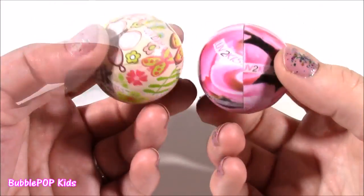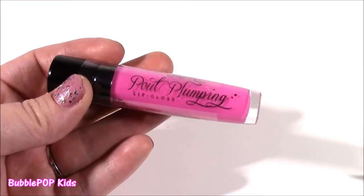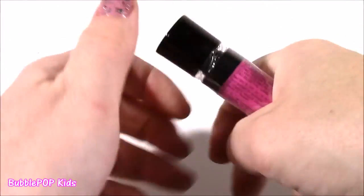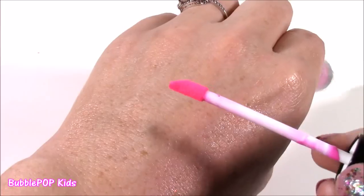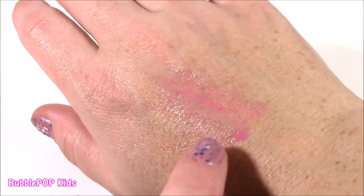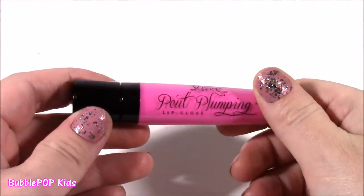These were good ones. The next one, and I always love a good lip plumper. And they kind of tingle when you put them on. And I've tried this brand in other colors. I didn't like it too much. So I'm going for another color. It's pink. Looks like it's gonna be bright. Ooh. Here's what it looks like on the skin. It could have been a little bit darker pink and a little bit more neon.